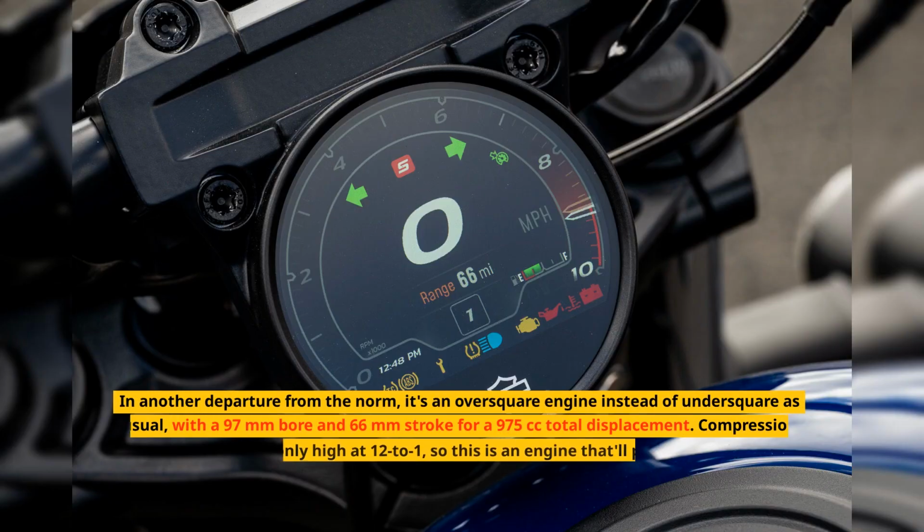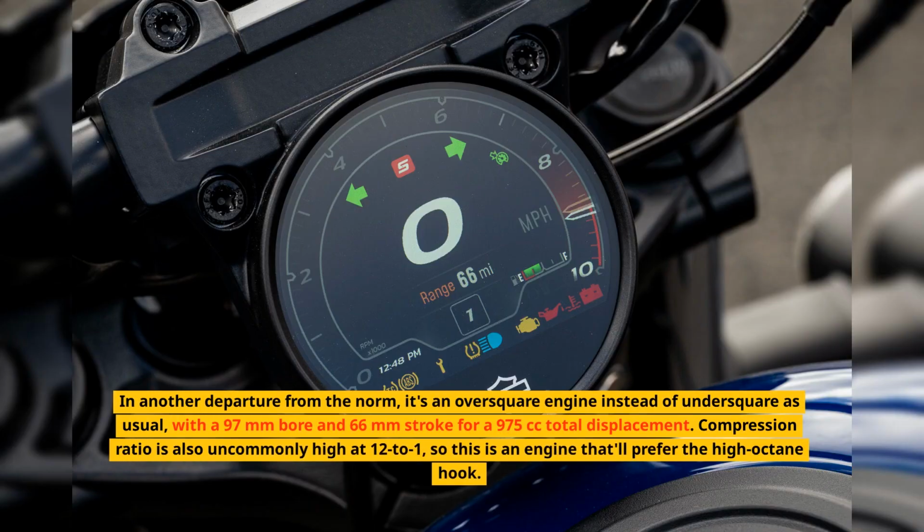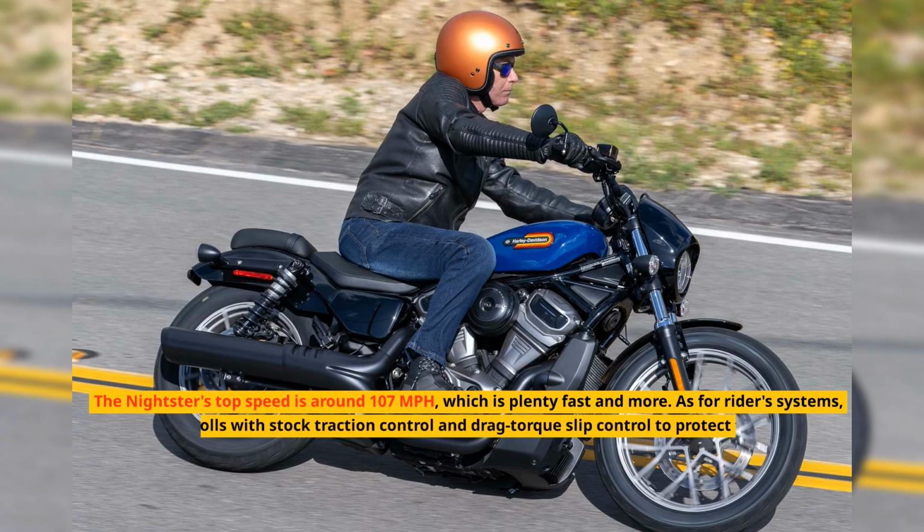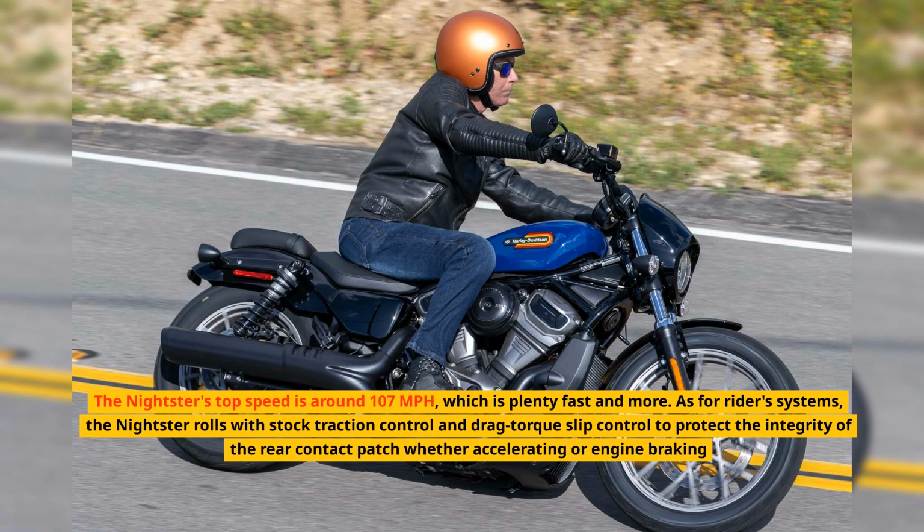In another departure from the norm, it's an over-square engine instead of under-square as usual, with a 97mm bore and 66mm stroke for a 975cc total displacement. Compression ratio is also uncommonly high at 12:1, so this is an engine that'll prefer the high-octane hook. Power flows through a 6-speed transmission, then to the rear wheel via a tough, carbon-reinforced belt drive. The Nightster's top speed is around 107 miles per hour, which is plenty fast and more.